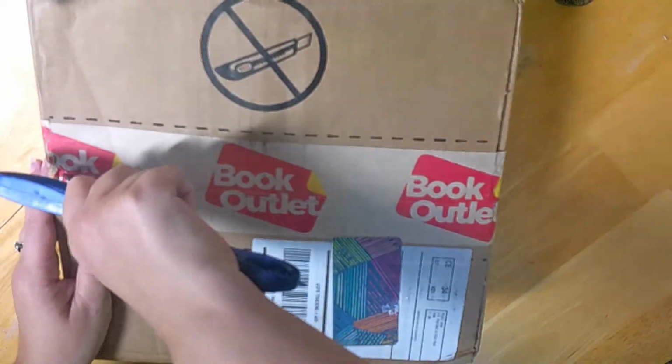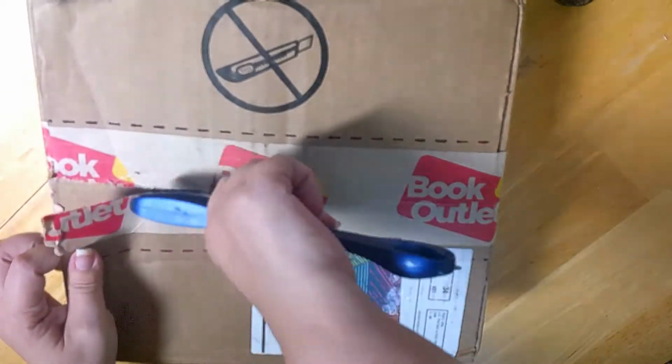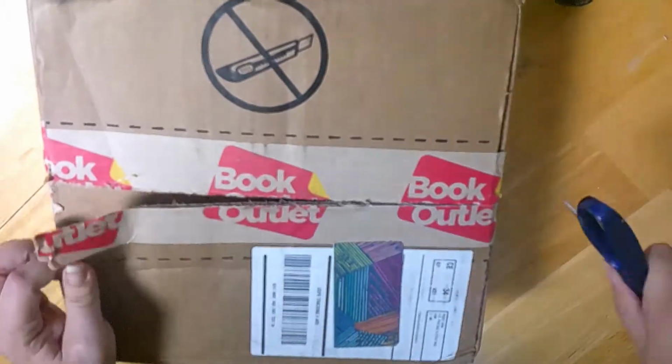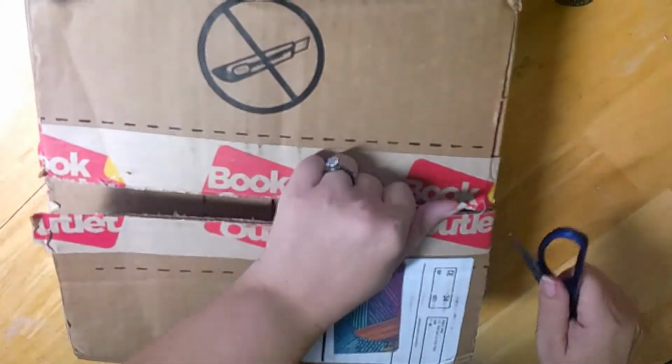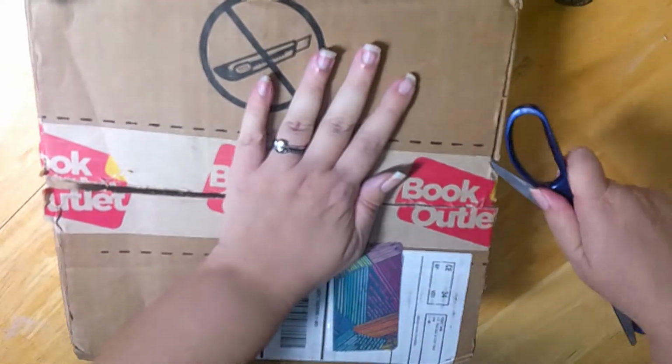And I have my name or my address covered up here. I'm gonna hope that it's not repeated inside of this book. Dang it.